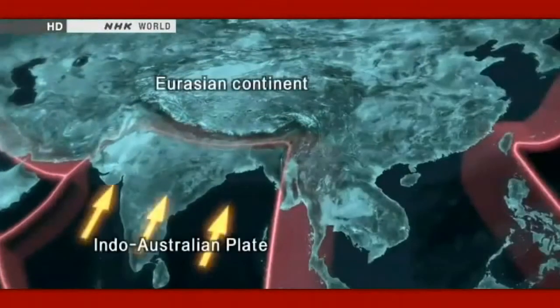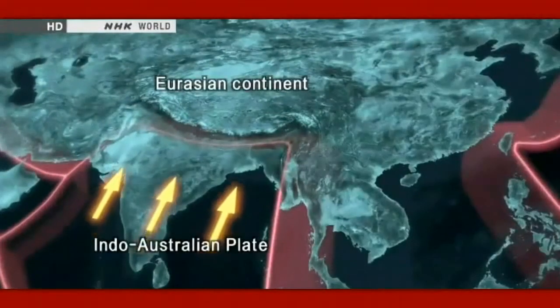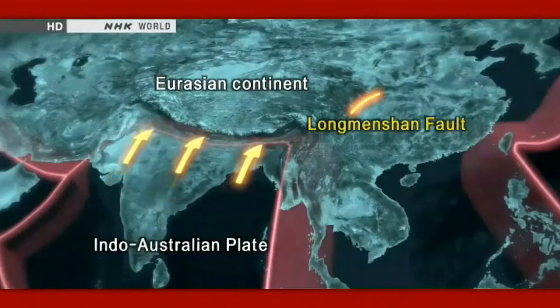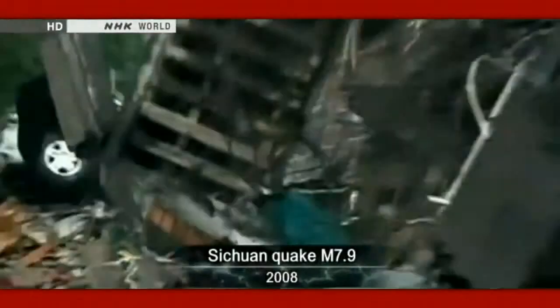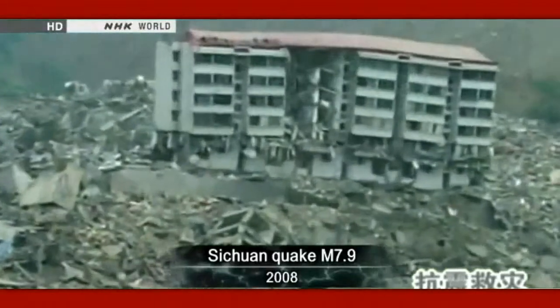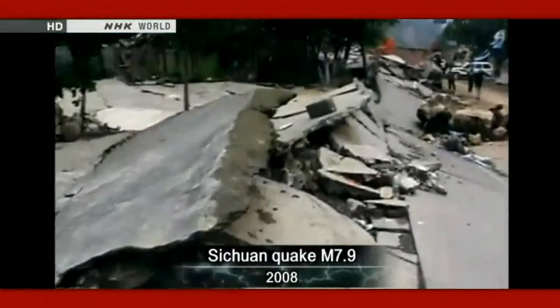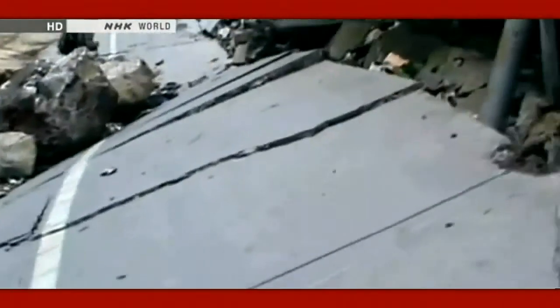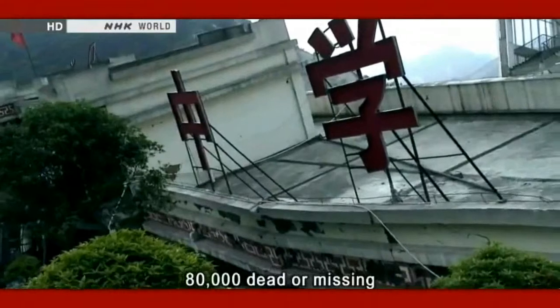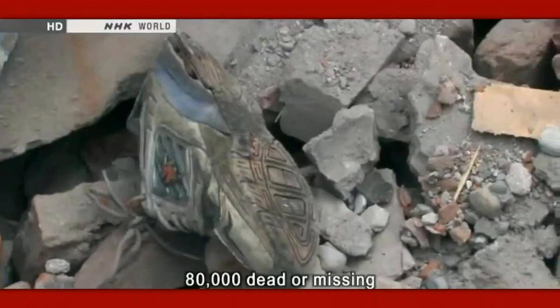The Eurasian continent is being pushed by the Indo-Australian Plate. The Longmenshan Fault in China is located in the middle of the continent. In the 2008 Sichuan earthquake, a 150-kilometer-long fault slipped all at once, causing a nearby school to collapse. More than 80,000 people were killed or went missing.